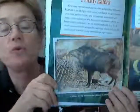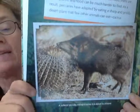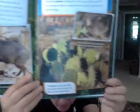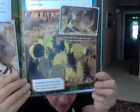So what do you think a peccary eats? If I were an animal, I think I'd like to eat sweet things like fruit, but look at what this peccary or javelina eats. It eats cactuses. Ugh. And you know what? A cactus has very, very sharp, sharp, sharp spines. And here's another picture of a peccary eating cactuses. But they must have a special way of eating so they don't get those sharp spines into them.